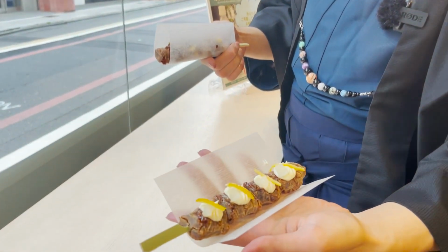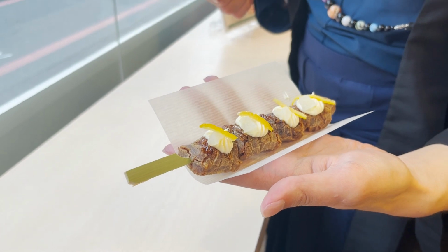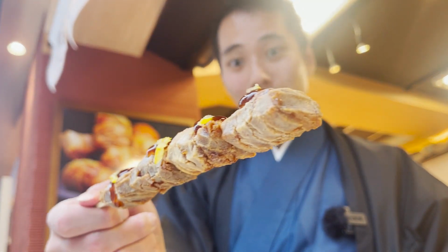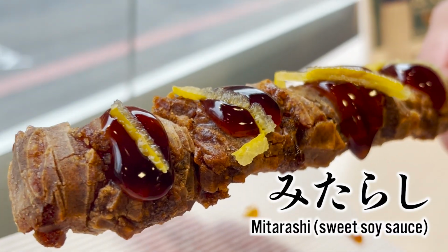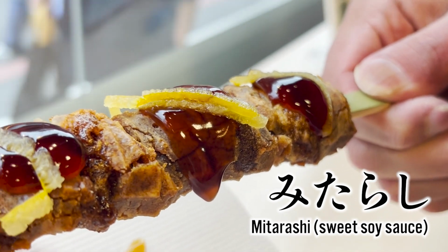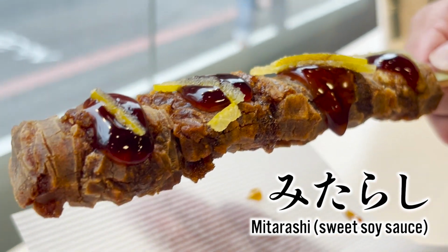It looks like something I've never ever seen before. What is that? What is this? Okay, so then it's time for me to try these. Literally, I have no clue what they're supposed to taste like. The food samples still looked like beef, and the real product came, but it still looks like beef. Well, I just have to go. Let's do this.